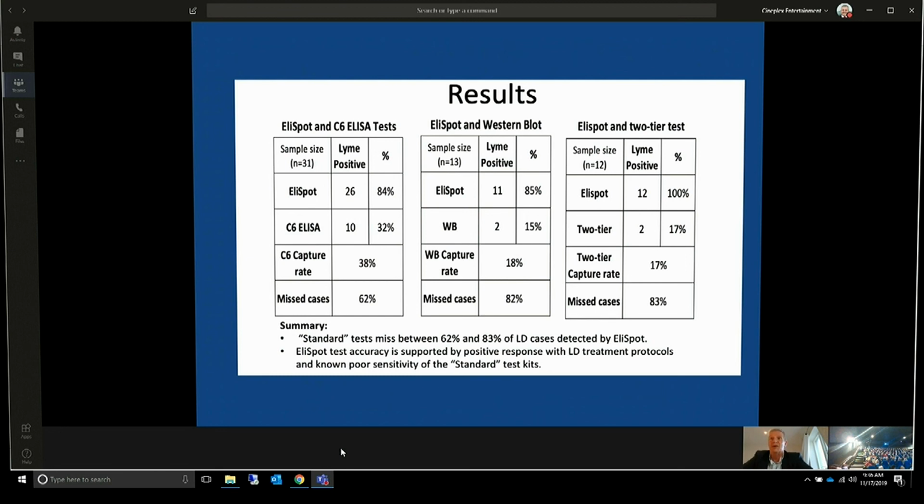And these were patients who were sick clinically with Lyme, who were told they didn't have Lyme because the Irish hospital tests were negative. And the standard two-tier Western blot and C6 ELISA assay was missing between 62% and 82 to 83%. So many of the private tests that are being done, which unfortunately many clinicians said are not validated, not accredited, they are validated, they are accredited. We're missing many cases. And people are going to get private tests because those tests are picking up cases when the standard tests are missing them.